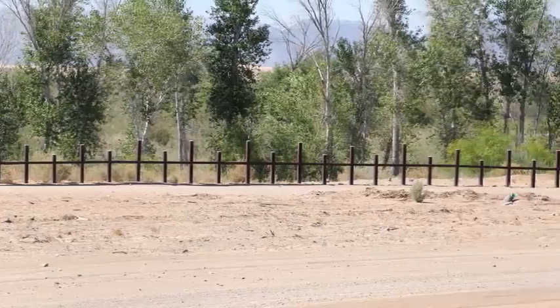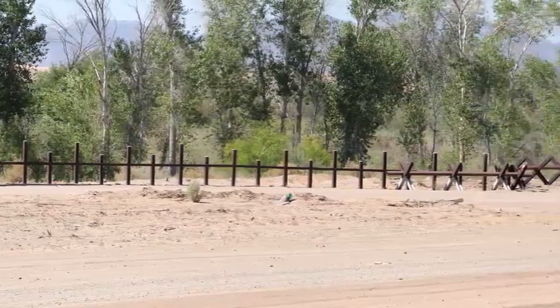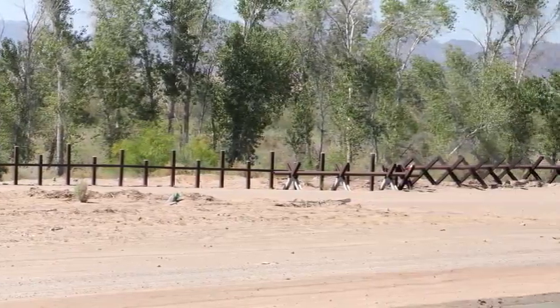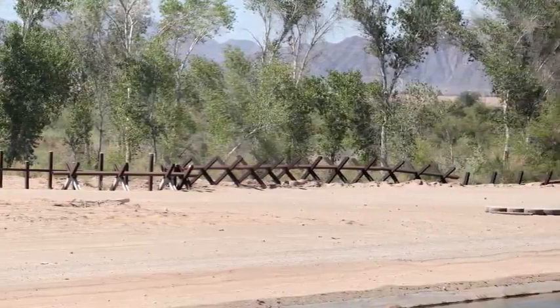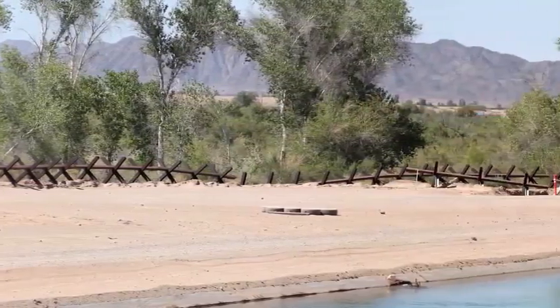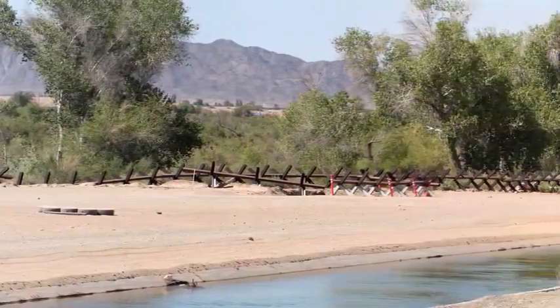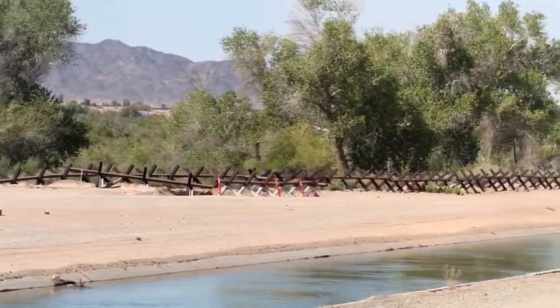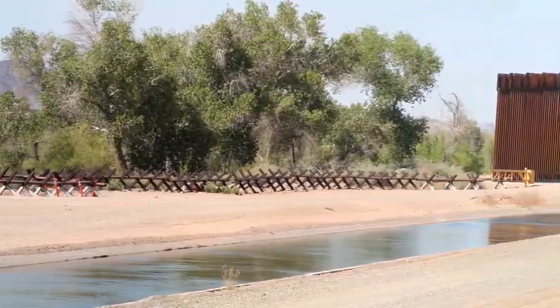In the background you can see a range of mountains. One of the reasons the Cocopah gave for not wanting a high bollard fence here is that it would interfere with their view of their sacred mountains. The fence could also potentially interfere with some of the tribal leaders lining their pockets with kickbacks from the cartel smugglers. When you see the bollard fence, that marks the end of the reservation.